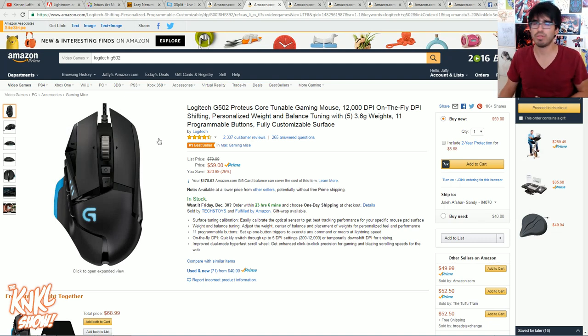Okay, the mouse that I like to use, normally I really like Razer stuff, but after a while I started moving towards Logitech because I found that the quality of their stuff lasts just a little bit longer, more bang for the buck.